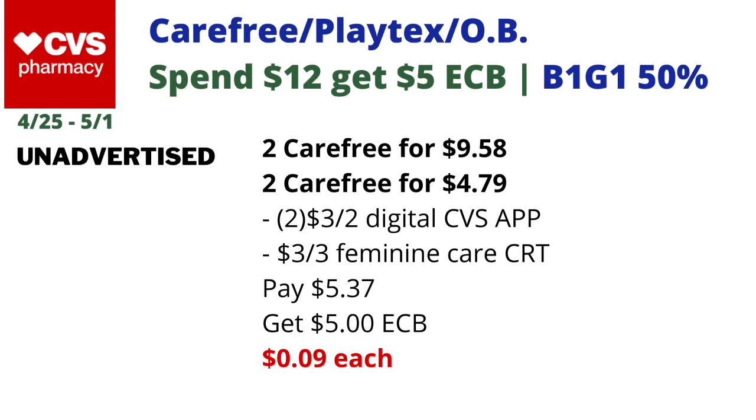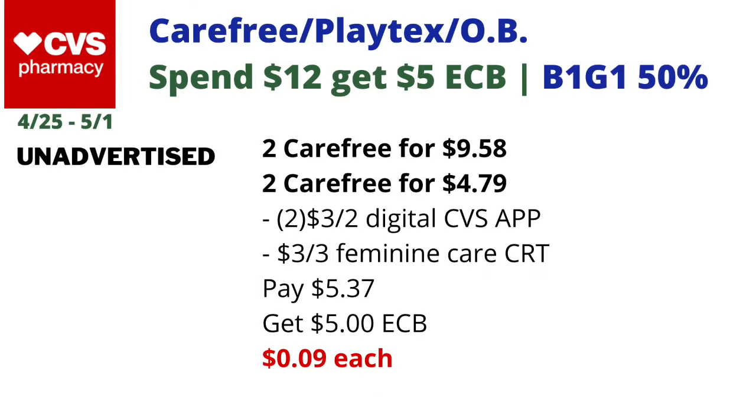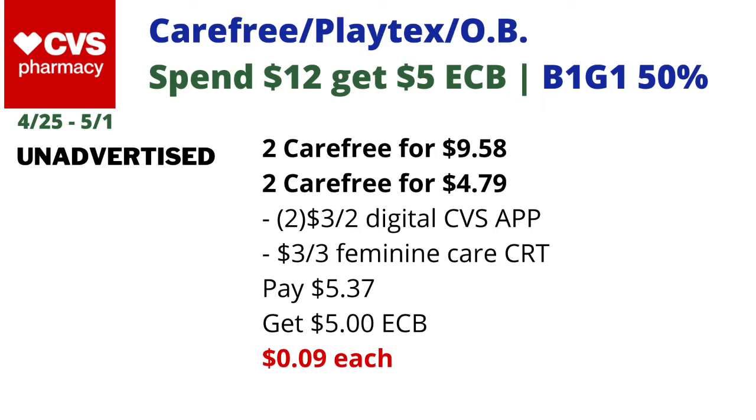Now, if the Carefree, Playtex and OB are on a spend $12, get $5 back in ECBs, and buy one, get the second one at 50% off, here is a scenario for you. And again, you could pick up four of them, but instead, two of them will be at full price. So two of them will total $9.58 for the Carefree panty liners, and then two of the Carefree panty liners will be at half price, so two of them will total $4.79. And again, you use two of the $3 off two digital coupons that are available on the CVS app, and the $3 off $3 feminine care CRT. Pay $5.37 and get back $5 in ECBs, making the final cost just 9 cents each.